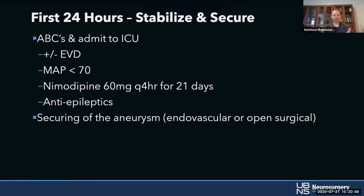And it also has to do with the expertise of the site where the patient shows up. Here at UB, we're fortunate that we have 4 dual-trained vascular neurosurgeons. We tend to be pretty endovascular heavy. That's kind of our default, but if a patient needs it to be clipped, we are not shy about that either. So after that first 24 hours, you've got them stabilized and the aneurysm secured, then what's next?